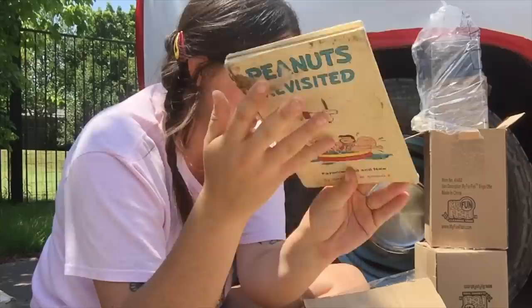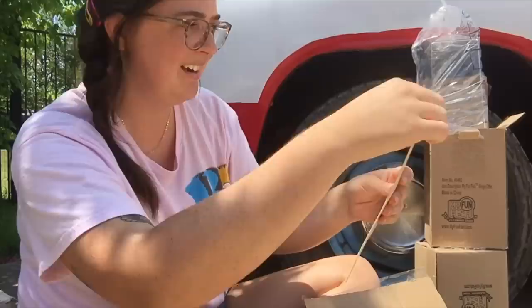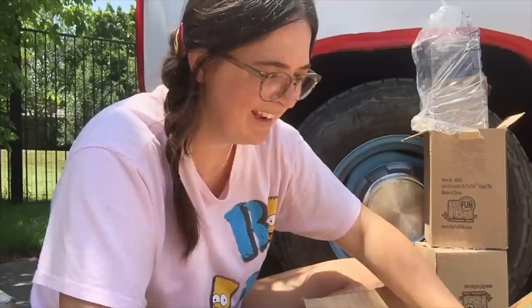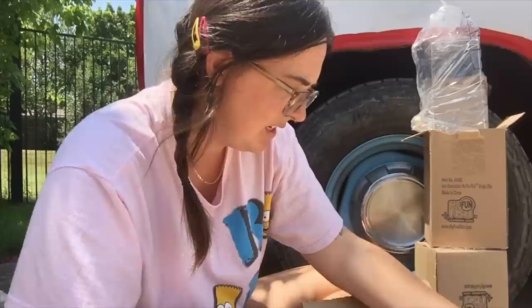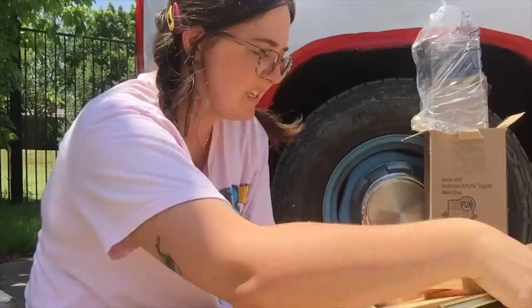We got Dr. Seuss, more books. Oh look, Cabbage Patch Kids book. Oh, that's a report card. Books, books, books, all books. Some trash bags, not bad. Okay, so this is actually all just books. I am excited about the Dr. Seuss one and the Peanuts one for sure.